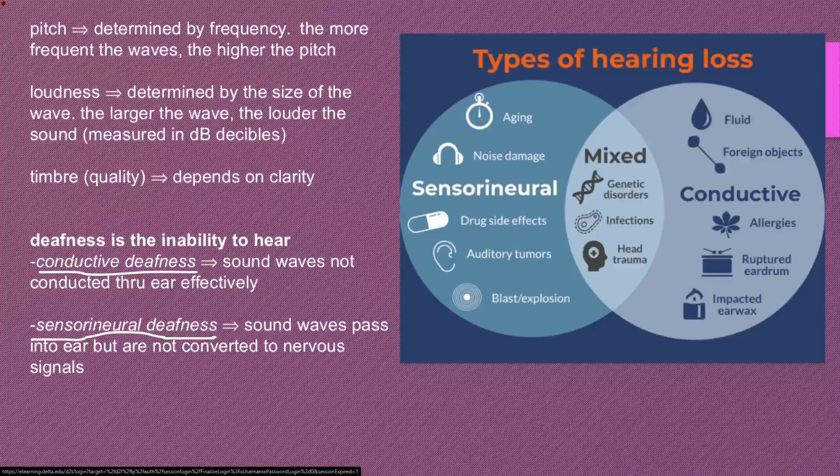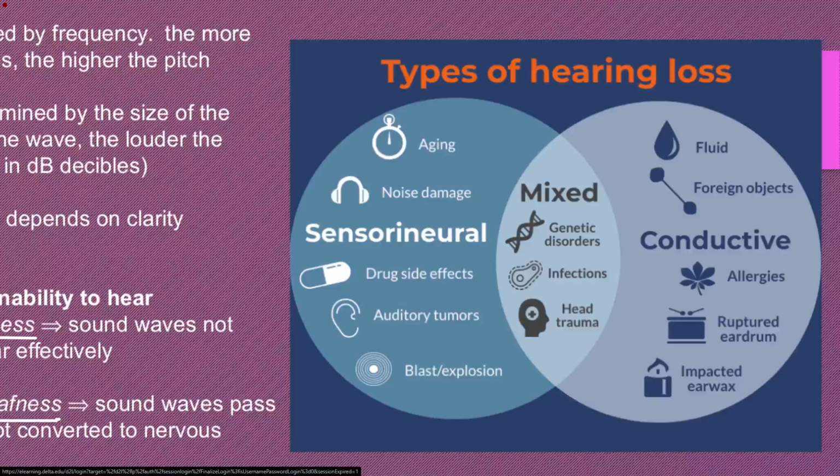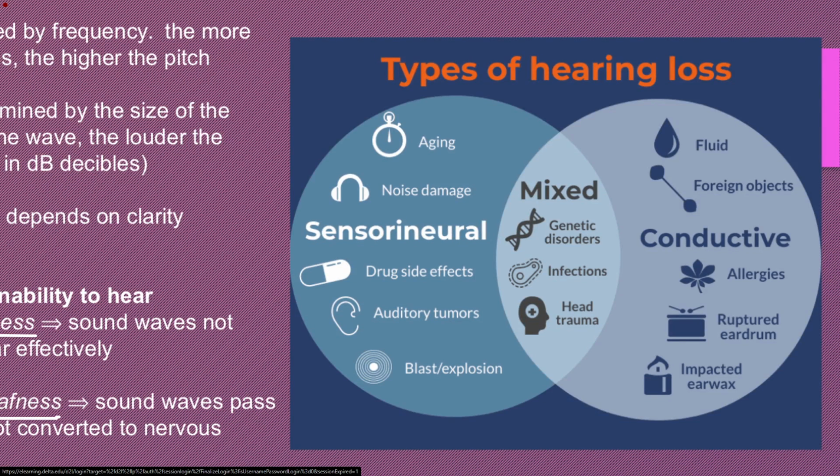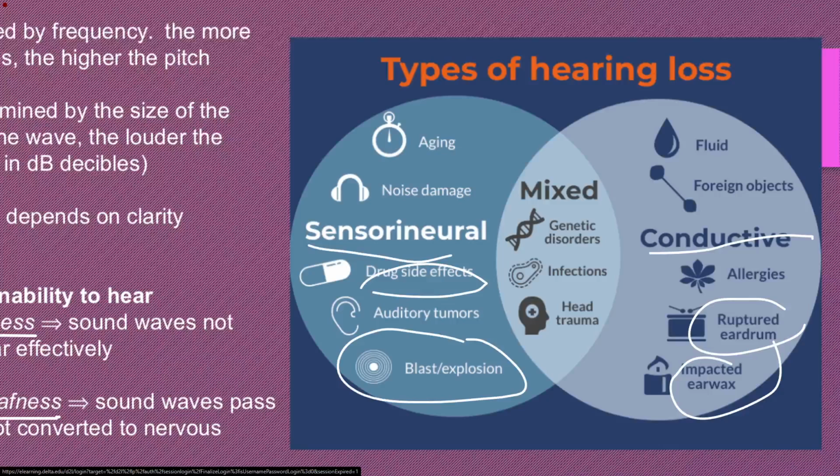Okay. So this little picture kind of shows you some causes or things associated with different kinds of deafness. So, ruptured eardrum, impacted earwax: conductive. Something is not allowing the sound to get through, right? And then sensorineural: drug effects, something that causes damage like loud sounds in your ear, aging, right? Infections, head trauma, genetic disorders can result in either of those possibly.